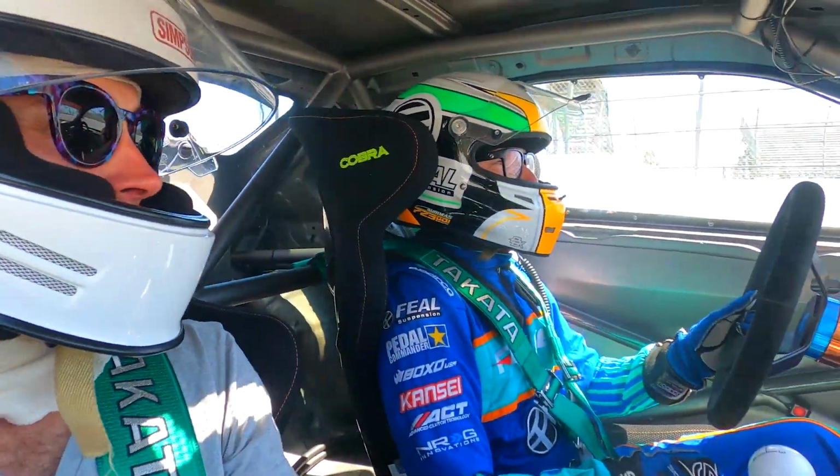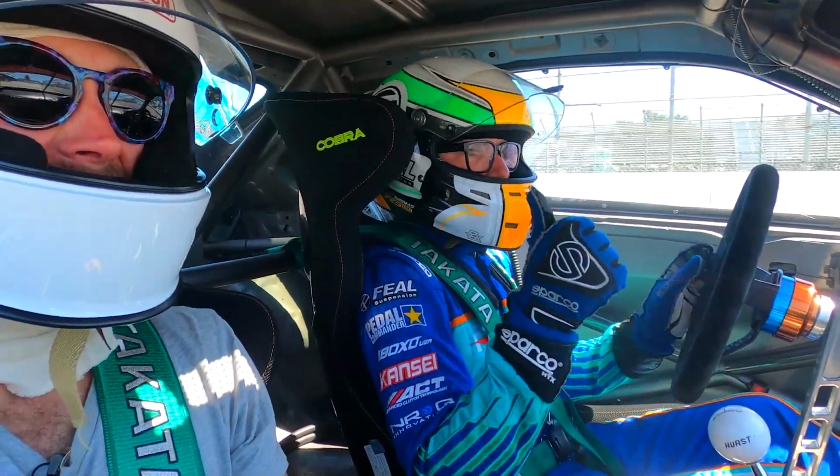One-handed steering. It's really hardcore for like 30 seconds. Really hardcore. Thanks a bunch.